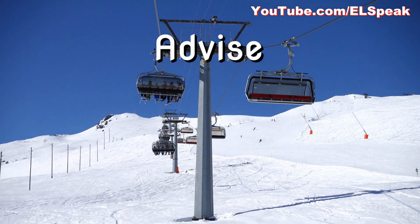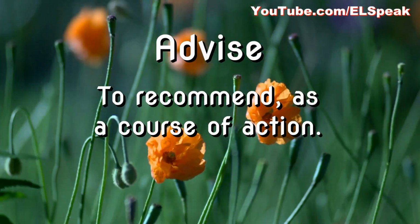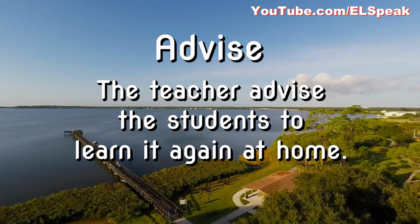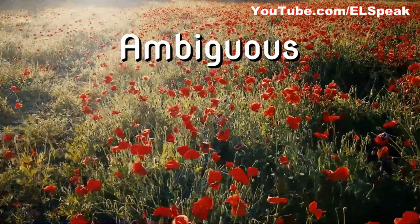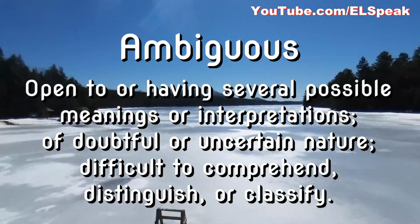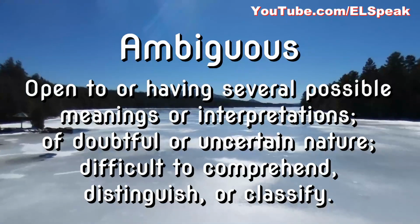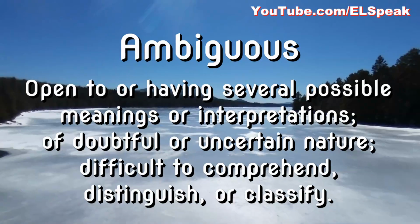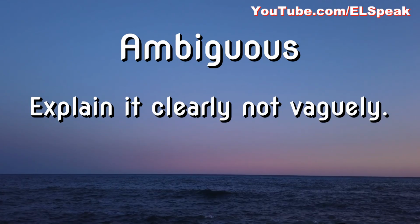Advise. To recommend, as a course of action. The teacher advised the students to learn it again at home. Ambiguous. Open to or having several possible meanings or interpretations, of doubtful or uncertain nature, difficult to comprehend, distinguish, or classify. Don't be ambiguous about the matter. Explain it clearly, not vaguely.